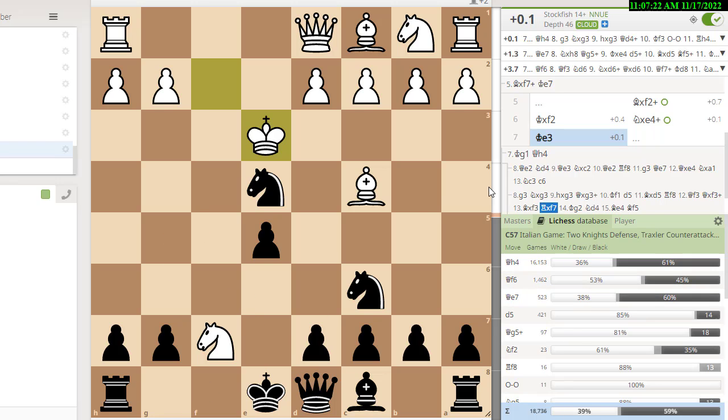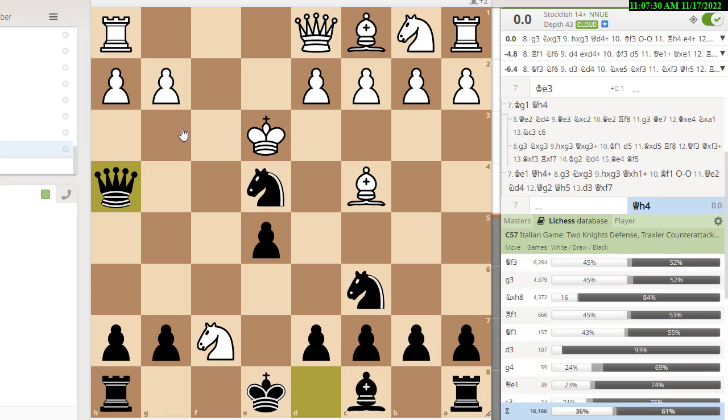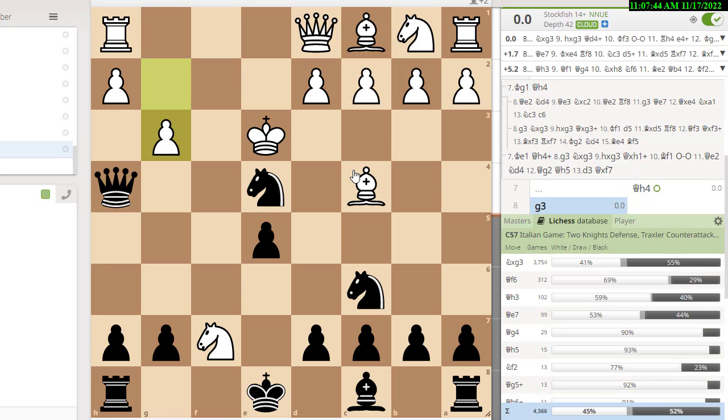Alright, so in this line, black plays queen h4. You can see it was played 16,000 times in amateur games. g3, only move to save the game. White has always these only moves to save the game, which means if you know these lines for black and they don't know them for white, you're probably just going to win game after game after game, although there's a lot to learn, obviously. g3, crazy stuff. Knight takes again.